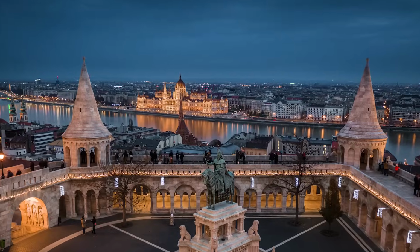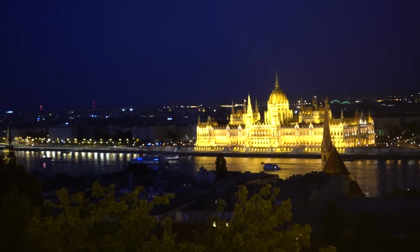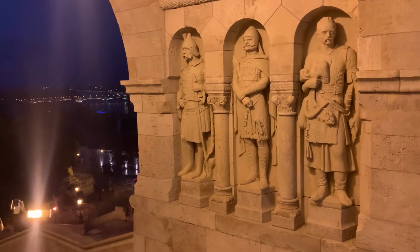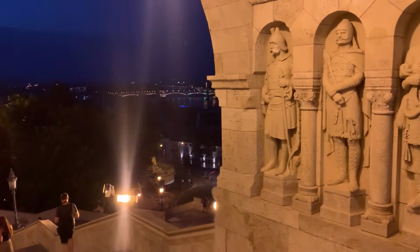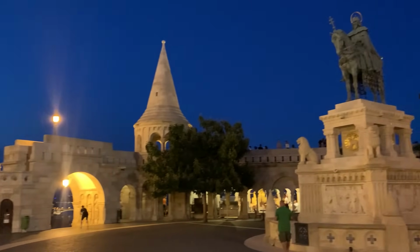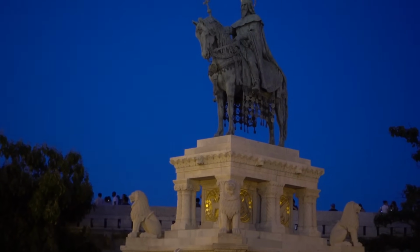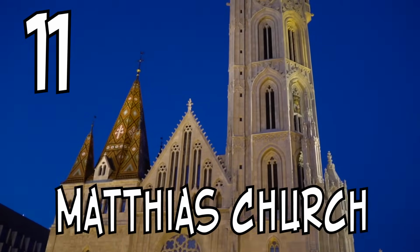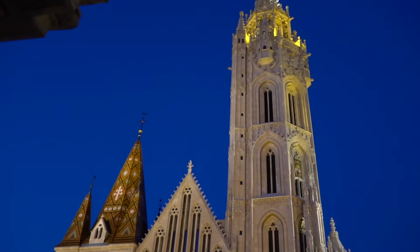The Fisherman's Bastion offers a marvelous view of the city of Budapest and is particularly beautiful at night and around sunset time. The square in front of the bastion features a statue of King St. Stephen and the gorgeous neo-Gothic Matthias Church, which was destroyed and rebuilt many times.